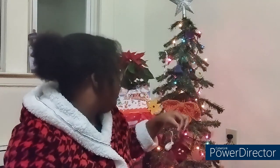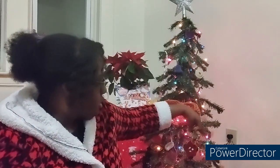So this is what it looks like with the hook on it. And we're going to put it on the tree. I'll put it right here under the bow. I don't know. Yeah, you can see that.